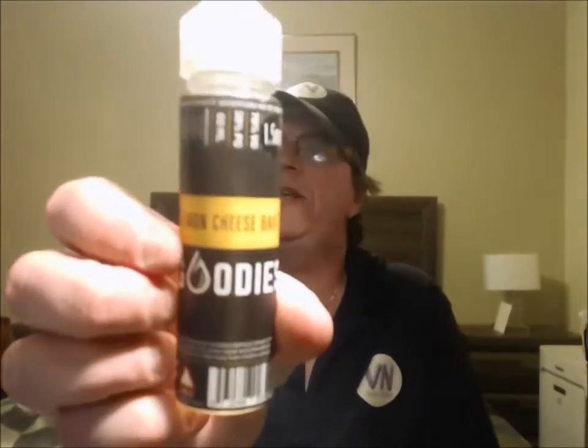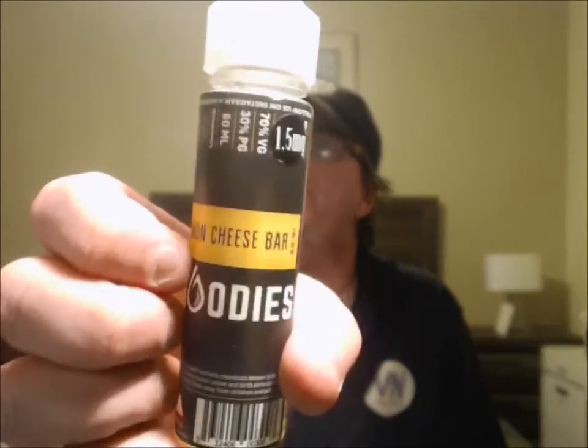First juice up is from a line called Goodies, and this is the lemon cheese bar, and it's a combination of lemon, obviously, and cheesecake. It sort of makes sense.